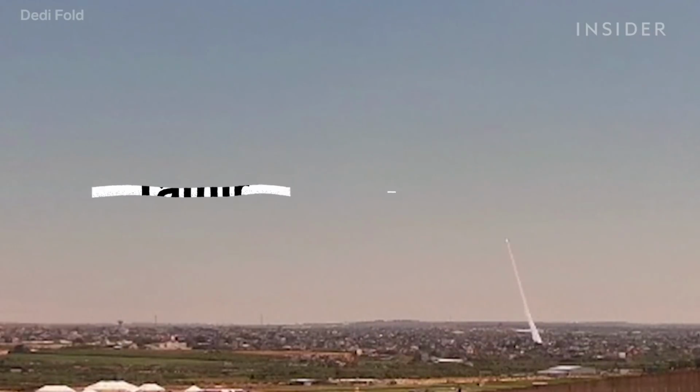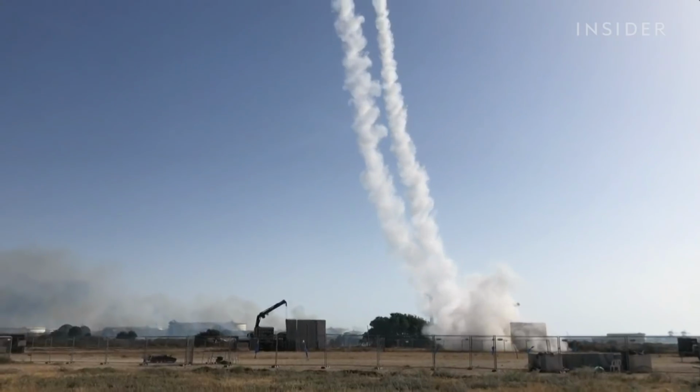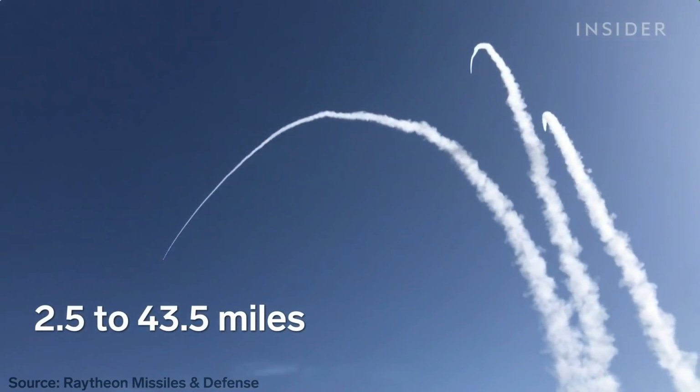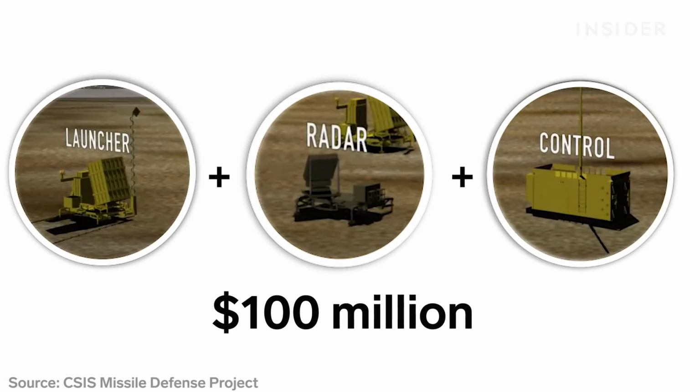The missile fired from the Iron Dome is called Tamir, a Hebrew acronym for interceptor missile. It can shoot down rockets coming anywhere from 2.5 to 43.5 miles away. Each Iron Dome battery, which consists of several missile launchers, a radar, and a control system, can have a price tag of up to $100 million.